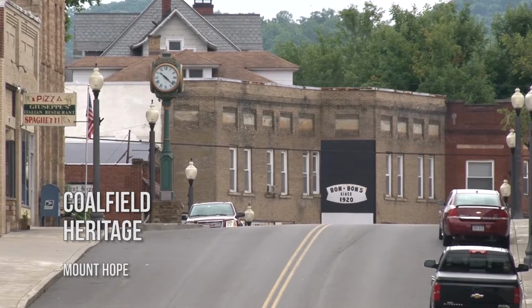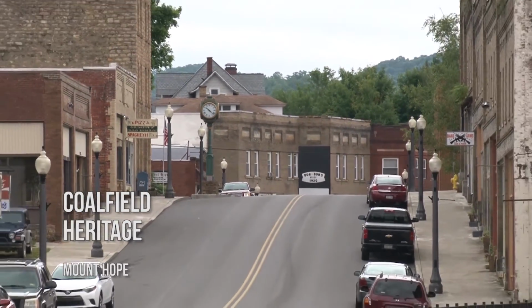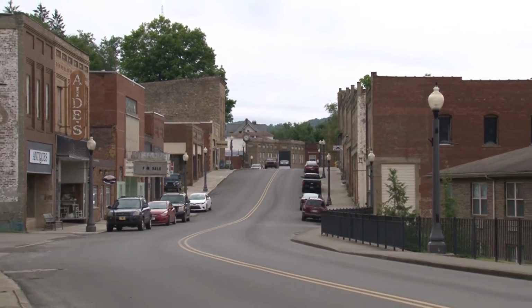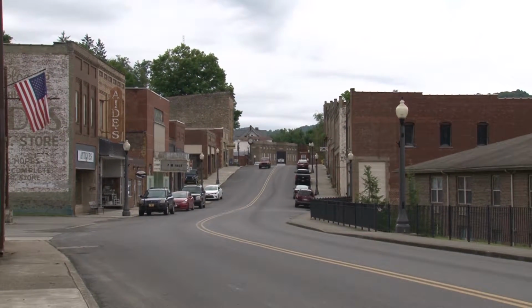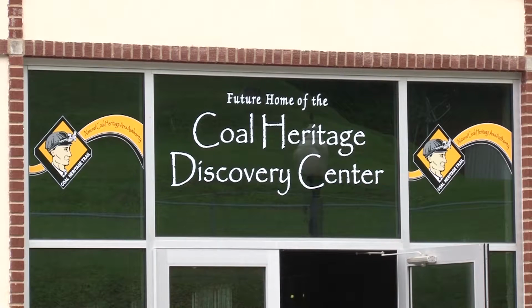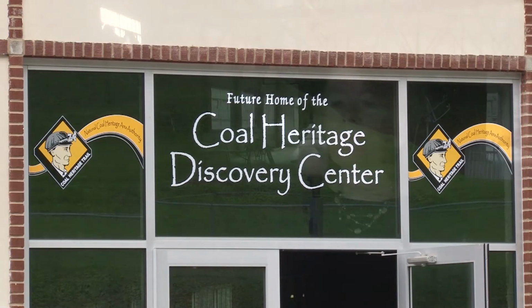Downtown Mount Hope isn't as bustling these days as it was back in the middle part of the 20th century when the New River Company's coal operations were headquartered in the town. Much of the downtown, however, still looks the same as it did back during the town's more prosperous past, and it's that history that organizers with the Mount Hope National Coal Heritage Site hope to use to bring tourism to the region. We have big plans for this building.